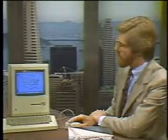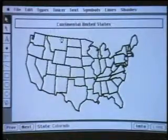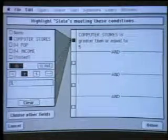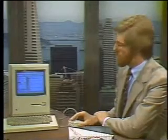I'll go over to what we call the Tinker menu. Again, we don't want to scare people with phrases like Boolean expressions. Instead, you just highlight some, which means you're going to highlight some of these states based upon the data underneath. In this case, I'm going to look at those states that have greater than or equal to 50 computer stores in them.